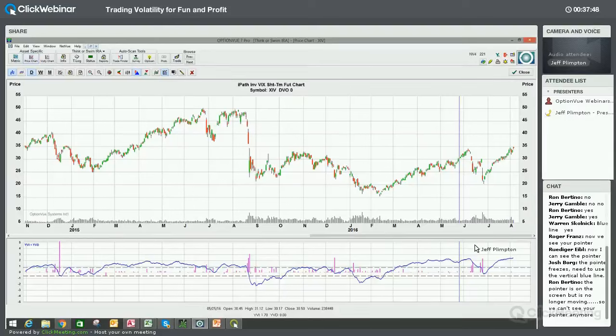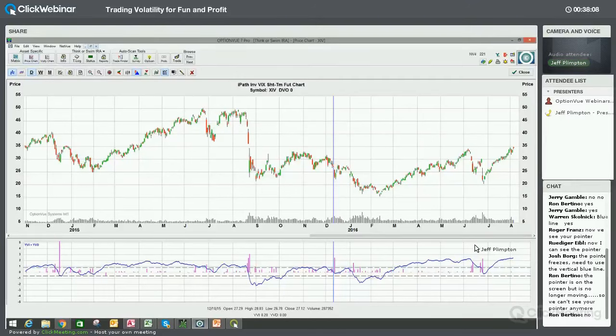Now you can't, the pointer's on the screen, but it's no longer moving. Okay, so I have to, can you see it now? I'll keep it moving. Let me move down here. Oh man, will the pointer disappear? Well, I'll at least make the blue line appear.